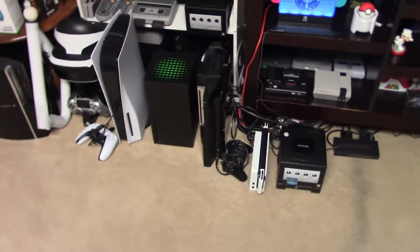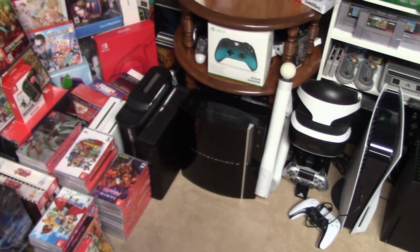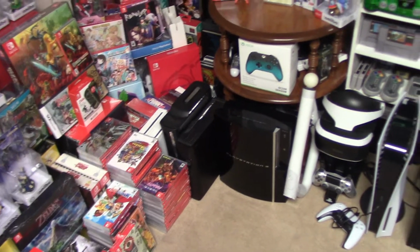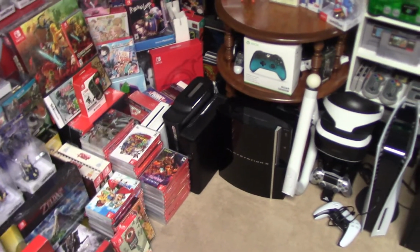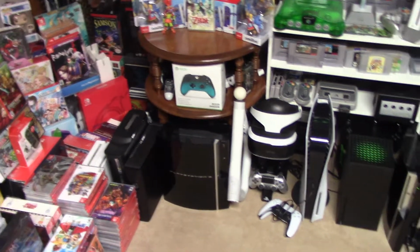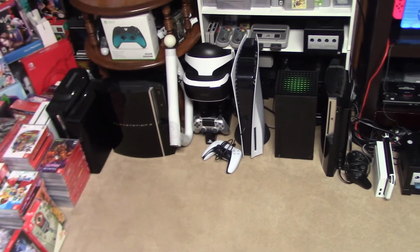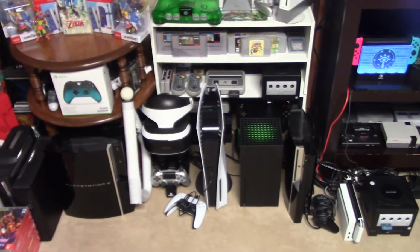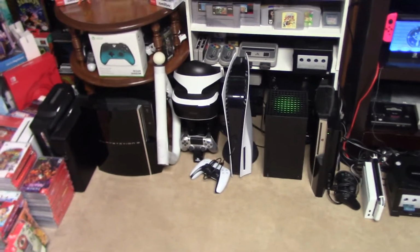So as you can see, just a bunch of consoles, doubles, triples of certain consoles. We got Xbox, Xbox 360, well, pretty much Xbox 360 over here, and Xbox Series X. I do have an Xbox One X, which I have upstairs in my house, as well as my PlayStation 4 Pro. Once I got the PS5 and the Series X, I moved my PlayStation 4 and Xbox One stuff up through my house to use with my family. But I primarily play down here on these.